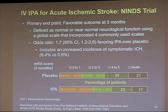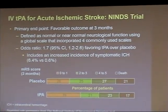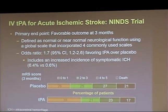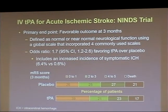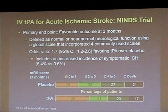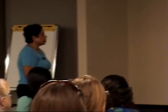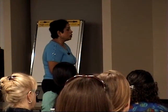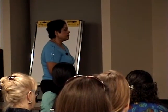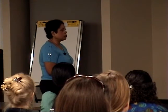So, once we know that it's not a bleed, it's an ischemic stroke, then we consider the patient to be a candidate for TPA. What is the science behind it? They did a clinical trial comparing TPA to placebo in 1996. They found that compared to placebo, fewer people died in the TPA group than in the placebo group.